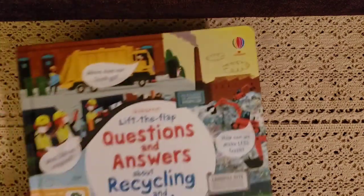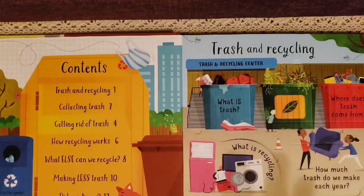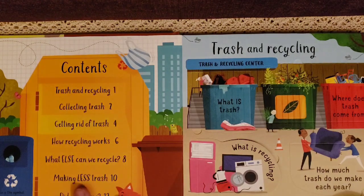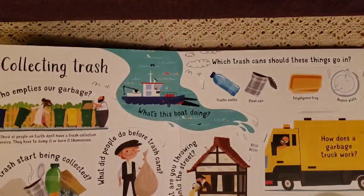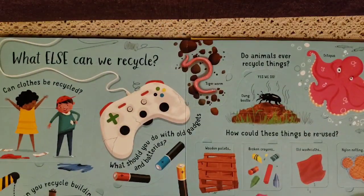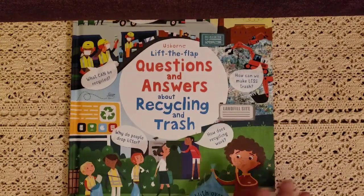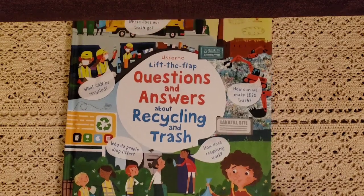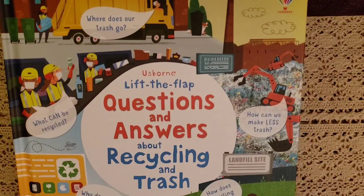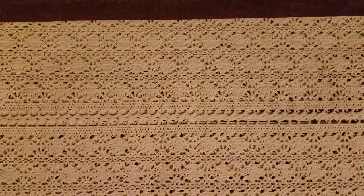The next one is Lift the Flap, Questions and Answers about Recycling and Trash. I always do a unit study on recycling and trash, keeping our earth clean, usually around Earth Day. So I was excited to see this book. I got a lot of them, but I did not have this. So I went ahead and picked this one up to go along when we do that unit study. It is so important to teach our children to take care of the beautiful earth that God gave us, and what we can do to help and how we can recycle. It comes with over 60 flaps in here, so there's so much great information that I think children need to know, and we need to be an example of recycling, renew, and reuse. So great book for that.